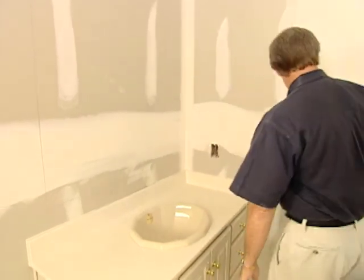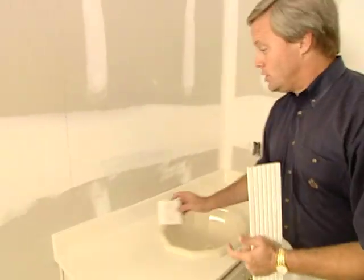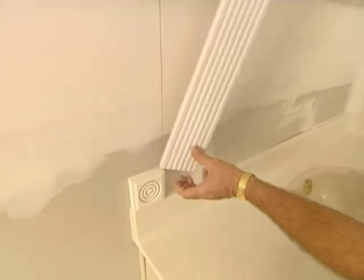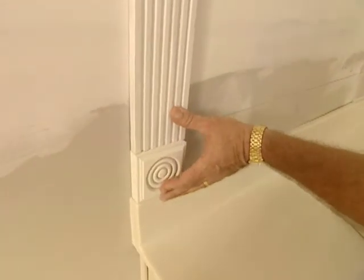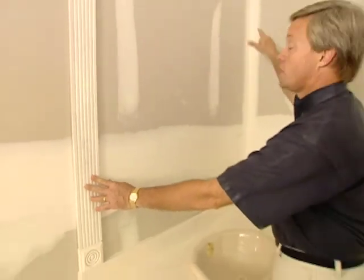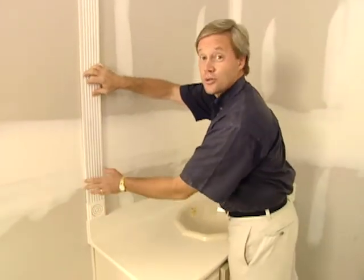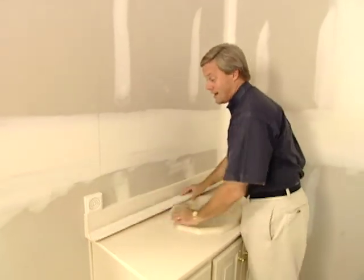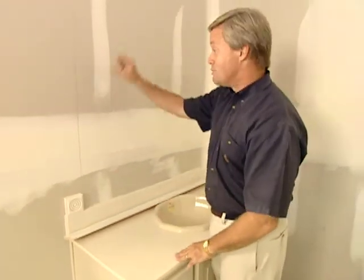But in this case, we're doing something a little different to create a nice frame around the mirror by using some little millwork rosettes and then some fluted trim around the perimeter of the mirror. This will go all the way around with one of the rosettes, or a lot of people call them bullseyes, in each of the corners.